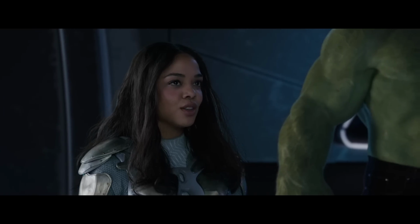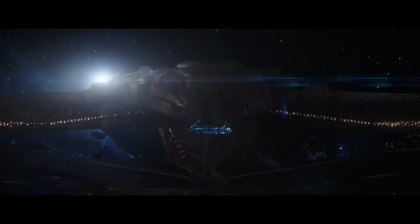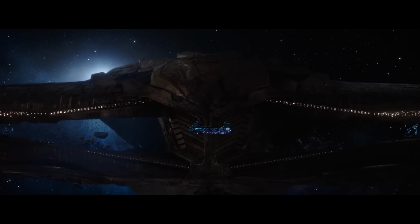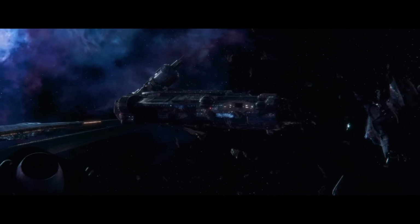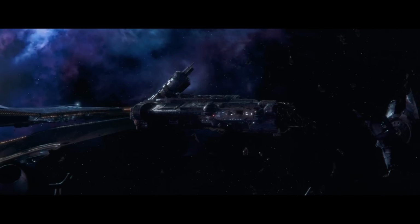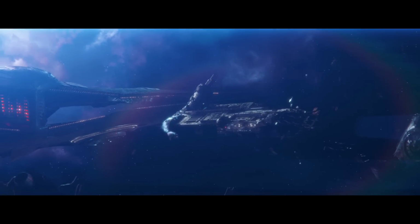Last we saw of her was at the end of Thor: Ragnarok when she and the rest of the Asgardians came up against Thanos' ship, the Sanctuary II. We're not exactly sure what happened afterwards, but it's suspected that she led the rest of the Asgardians away from Thanos and his crew, while Thor, Loki, Hulk, and Heimdall stayed behind to stop or slow down the Mad Titan.